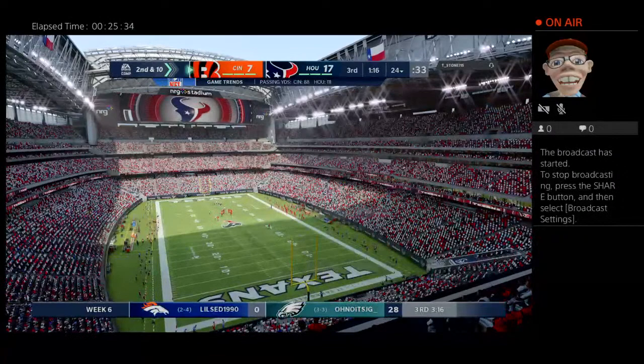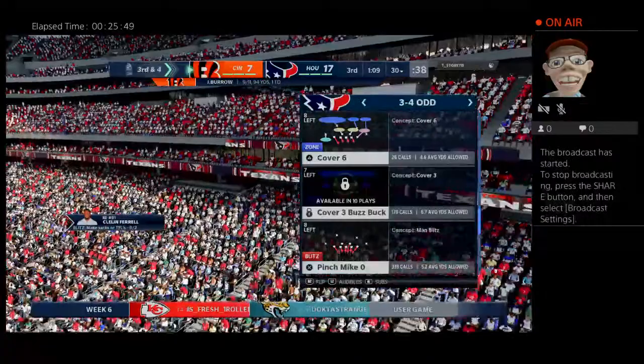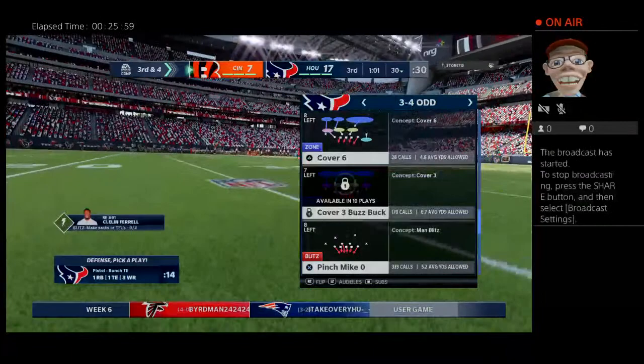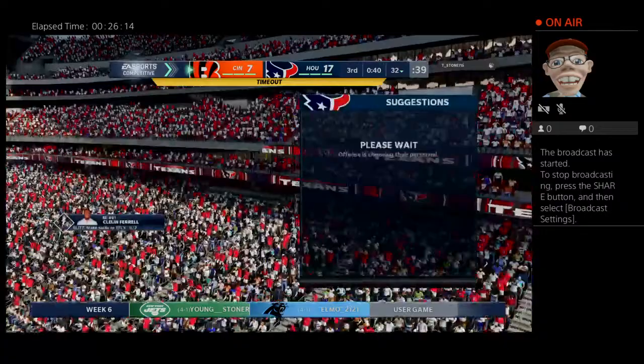Second and 10. Thanks for tagging along with us here from Houston, Texas. Burrow looking to pass. He's just going to dump this one off to his fullback out of the backfield. He'll be brought down on the 30-yard line after a gain of six. That'll leave them with third and four. This offense in desperate need of a conversion as they come up on third down. From the shotgun, Joe Burrow. This one hauled in by Sample. And he's going to be taken down here, still a couple yards short of the first.